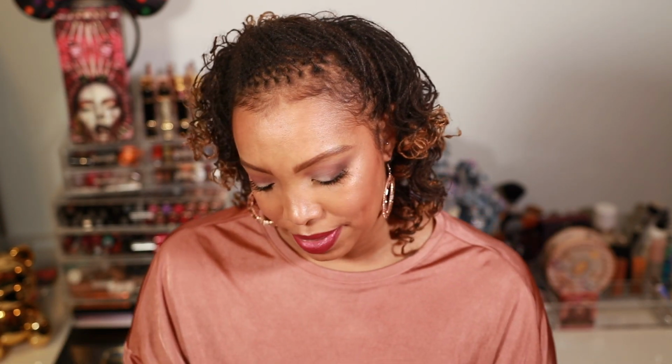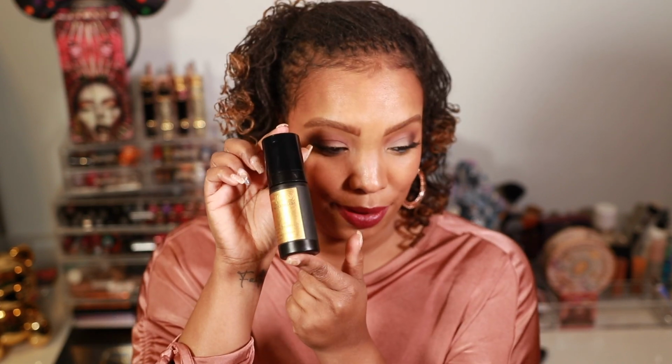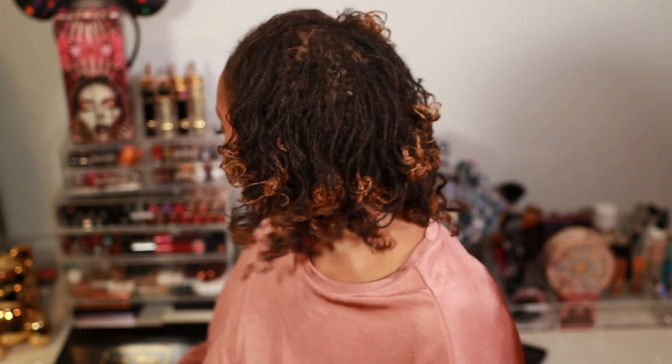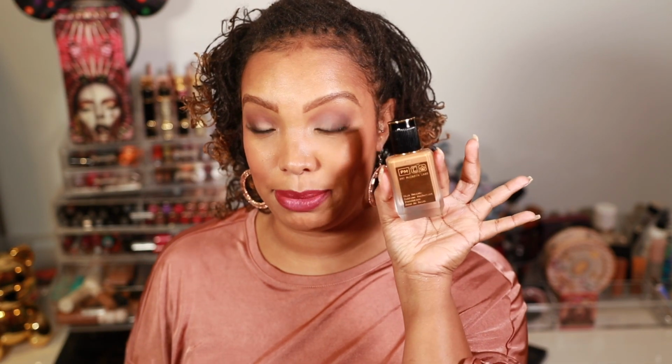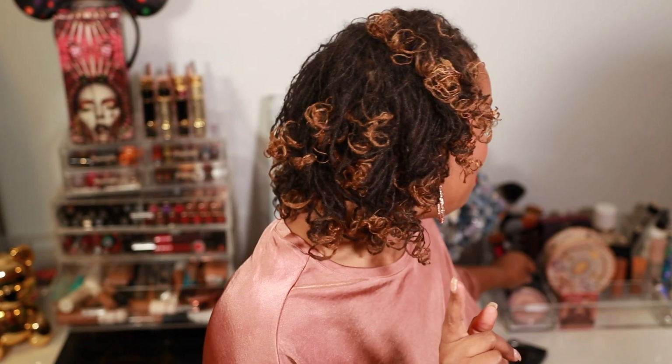Everything is Pat McGrath. So I started off with my Sublime Skin Fetish primer right here. I was like, oh, she's almost gone. And I went ahead and used my foundation in the shade Medium Deep 22, along with my concealer in M20, and then I set the under eye with my powder in yellow. Then, because she hasn't given us bronzers yet, but maybe this year we'll get a bronzer, I don't know, I went in with my bronzer by Mented Cosmetics, the Vacay bronzer, and she's almost gone. So use that.